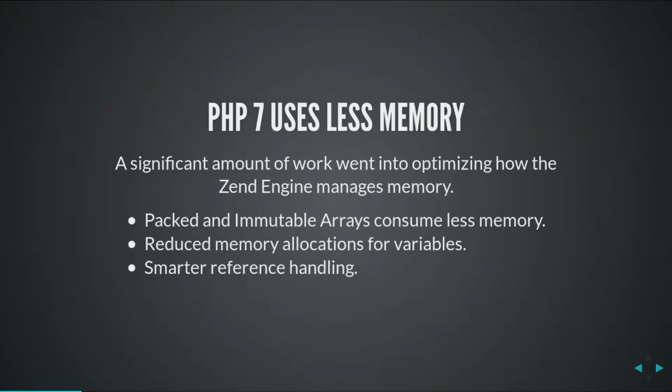So some of the things they did is packed and immutable arrays consume less memory. And what those are, packed arrays are arrays with numeric indexes that are already sorted. So there's some optimizations so that those use much less memory when they're being manipulated. Immutable arrays are arrays which contain pretty much scalar values, integers, floats, booleans, things that aren't going to change dynamically, like a class or object, or they're nested with immutable arrays. They also worked a lot on reference handling and making it smarter, so the way that variables point to essentially buckets in memory space is a lot smarter.